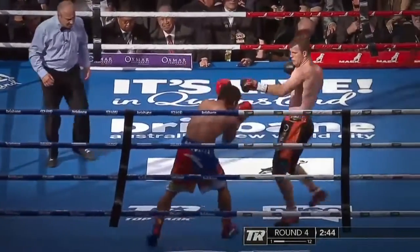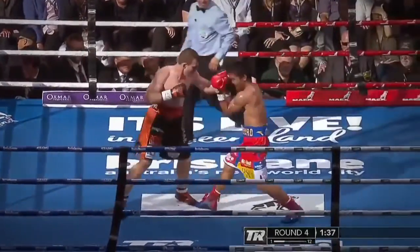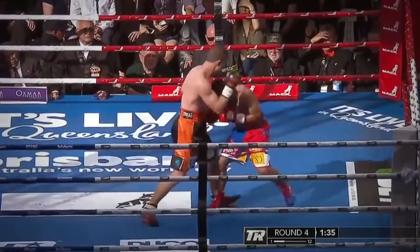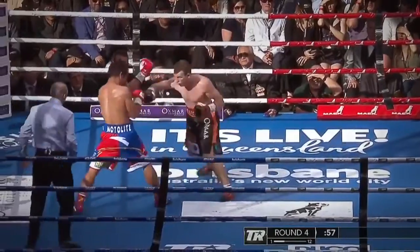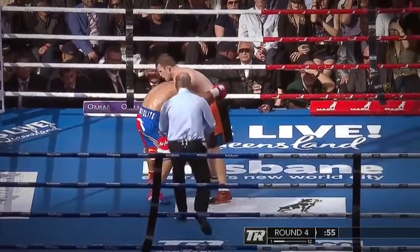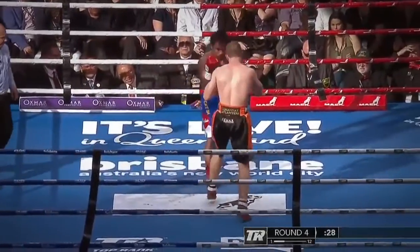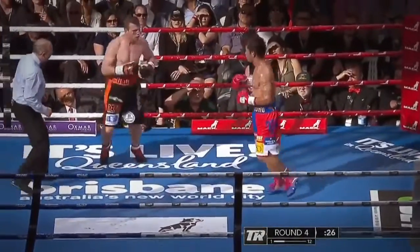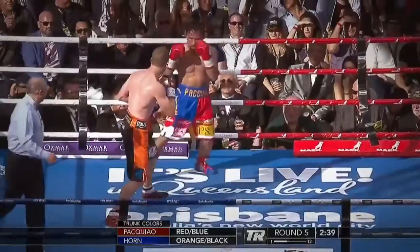Good right hand from Jeff Horn. He just clocked him with hand power. Good one. That bent the legs. Manny came back and caught him. Now Manny's juice, a trickle from that right eye. Uppercut he lands. For Horn fans, body shot loaded up past the fourth round. He comes in, wings away.